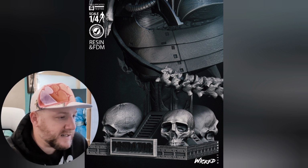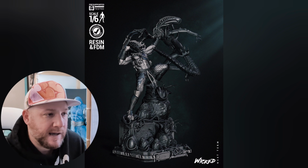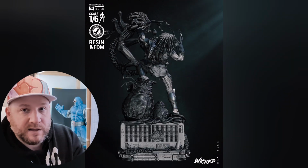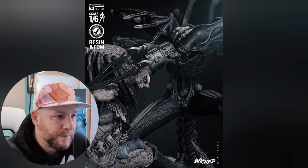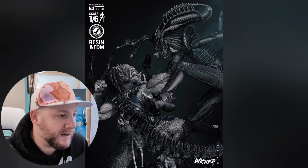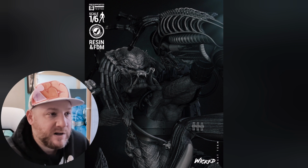All right, moving on to the next character, and it actually includes one of the characters we were just looking at. I'm going to go through it real quick because it's kind of hard to make out. It's the Predator now fighting Alien from Aliens. So this looks really cool. I like the concept. So we'll quickly go through this because I think we spent enough time on Predator today, and I don't want to take up too much time because I do have a few more characters to get to.